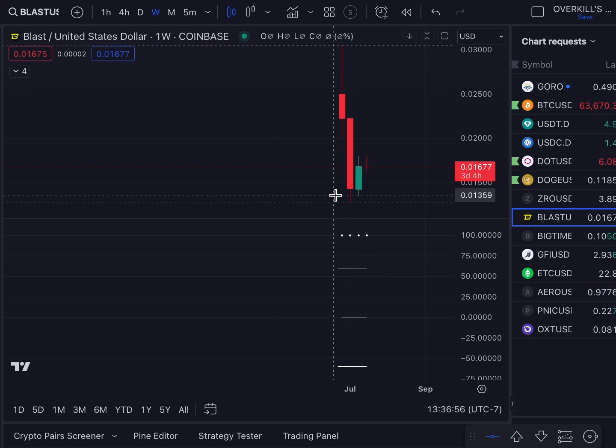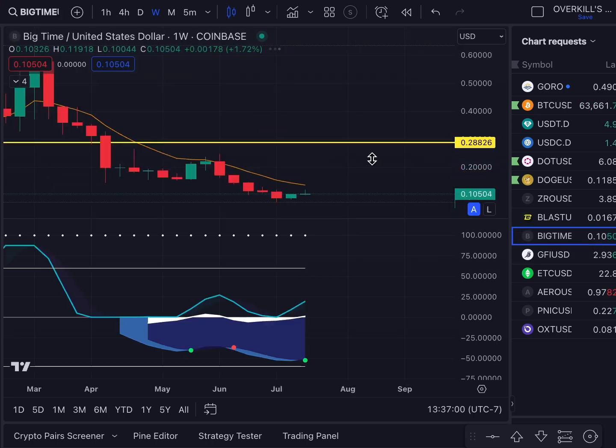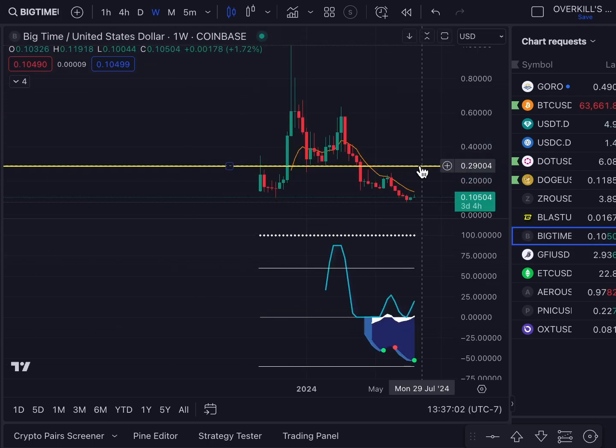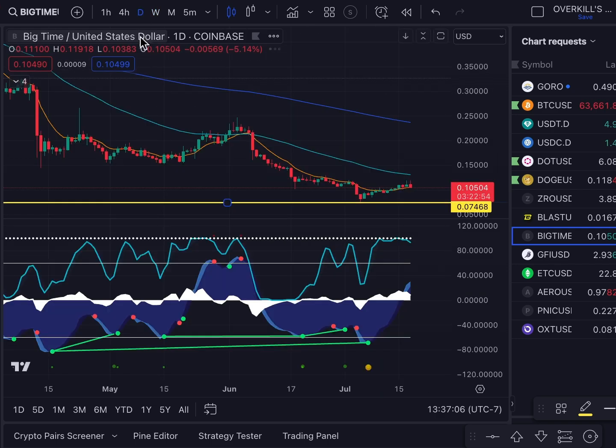So if you're trading this one, use a stop loss at where we bought them there at 0.012. Here's Big Time. Big Time's giving you the green dot here. Okay, so there's the buy signal. I can't see the 50 EMA on this one, and it's trending below it on the daily.